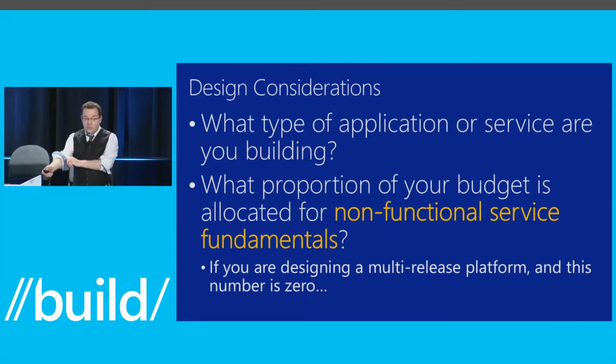And the question I've started to ask now when working with customers is what portion of your actual dedicated engineering budget, heads, time, tooling, everything, is dedicated to the non-functional service fundamentals. If you're doing a platform and that number is 0, you will have a production learning moment, and they are not fun. There's a less polite term we use for them, but I can't use it here today.